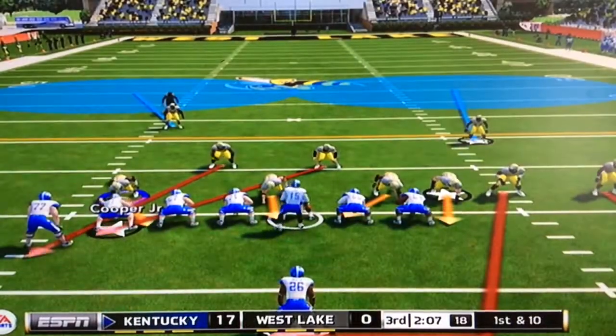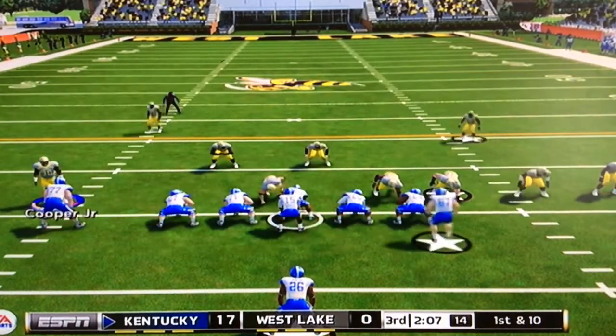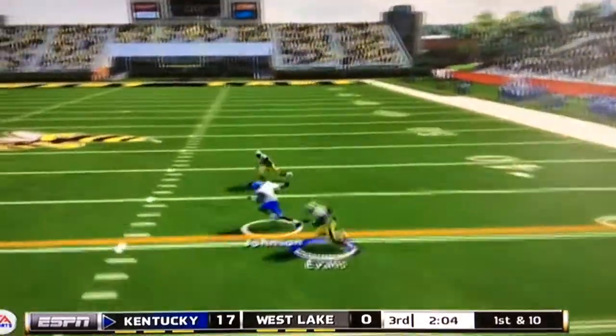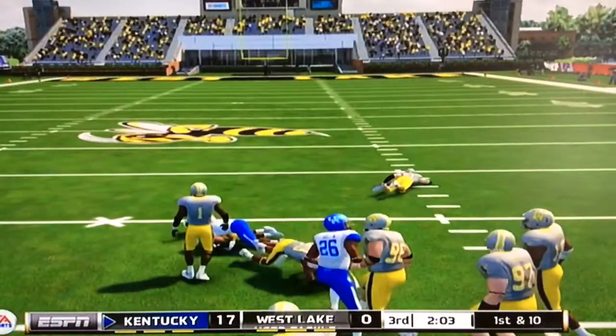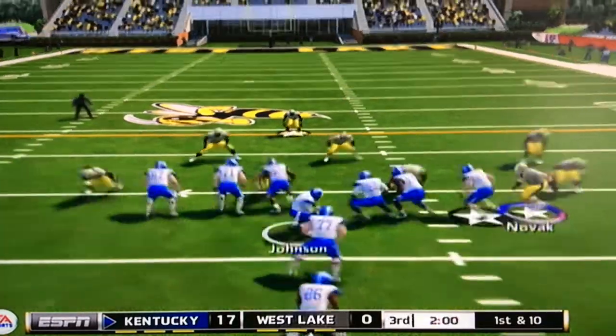Kentucky's offense is back, and they're starting to find a groove, unlike Westlake's. C.J. Conrad in motion on first down. Johnson looking to pass it over to Garrett Johnson. Johnson to Johnson, and he gets 13. 2 minutes to go here in the third quarter, not first.